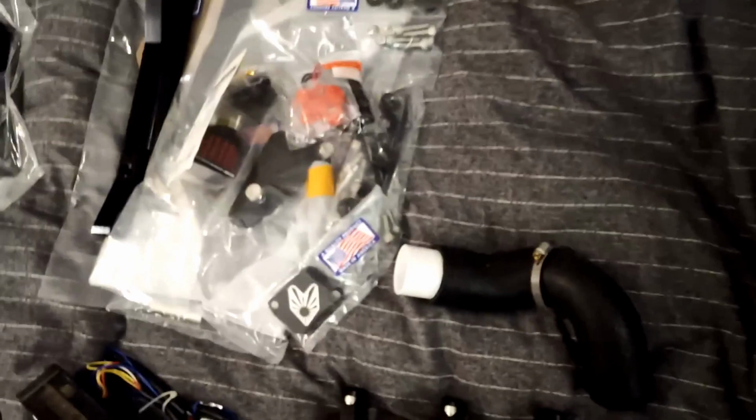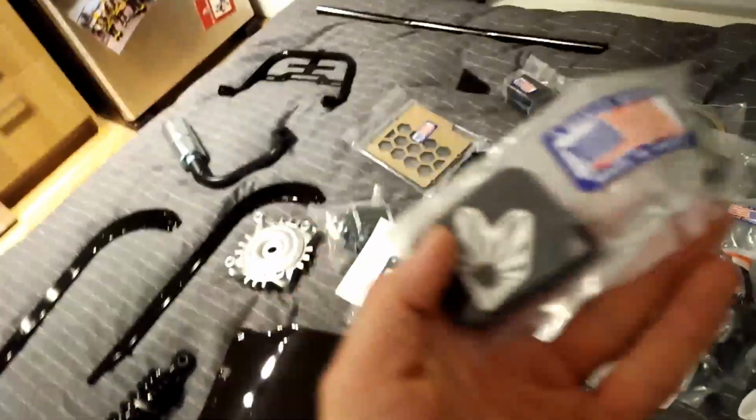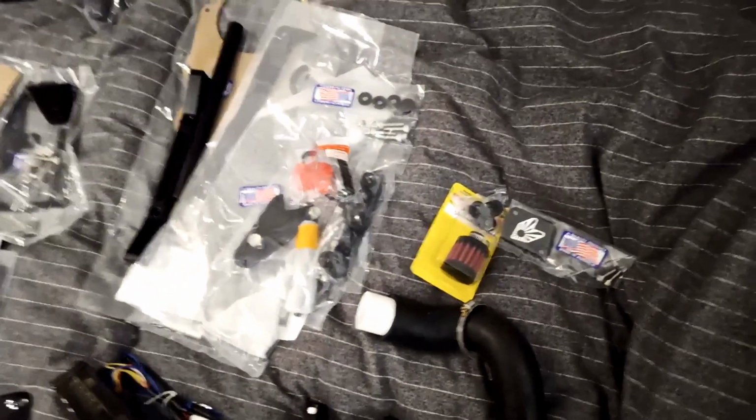What else? This is a shock mount. And I've got the airbox delete, so it comes with a little filter. This is a little valve, I don't know what they called it, a reed valve block off plate or something like that. When you delete the stock airbox, you have to plug a line, a hose, or you can just buy that little block off plate. And so I just decided to buy that.